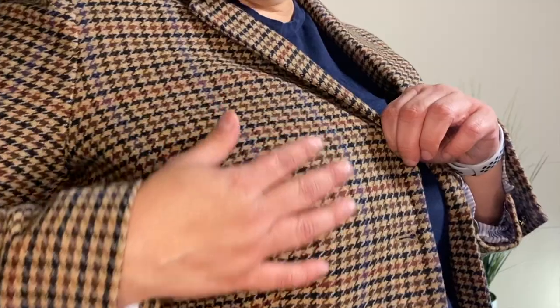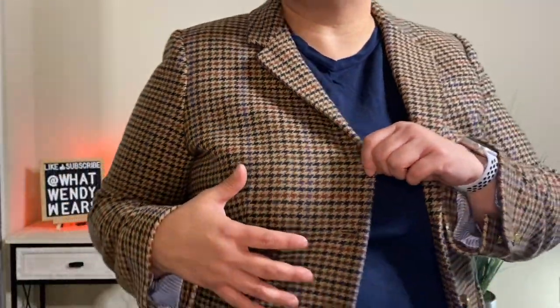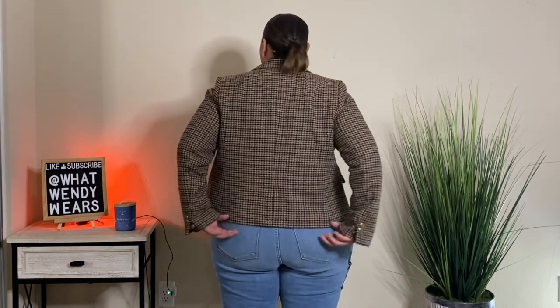It is a wool blazer and I absolutely love the color. So it has a light blue, black, brown, and beige color to it, or a tan color. And the color is very, very nice. And I love the fact that it's a wool knit type blazer, and there's no stretch to it. And it does have this part here where I do have to unstitch it as well.